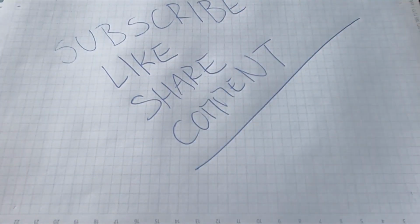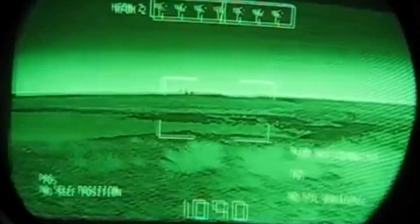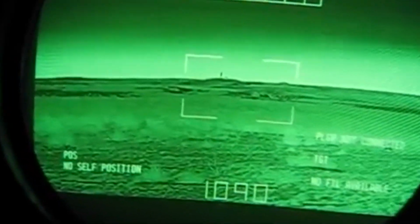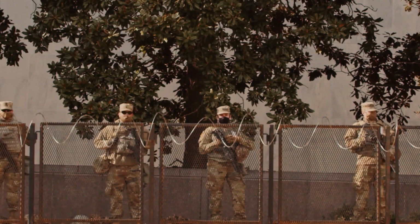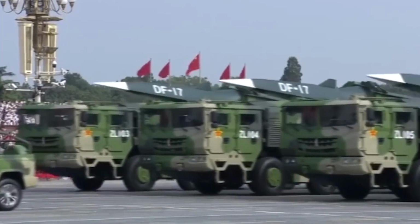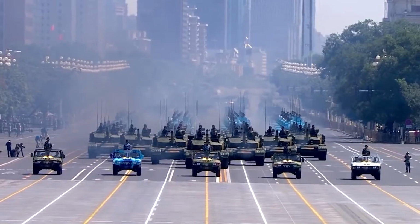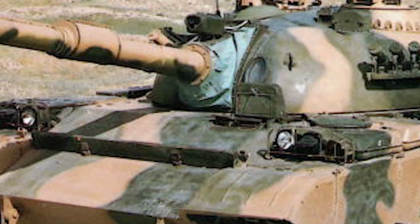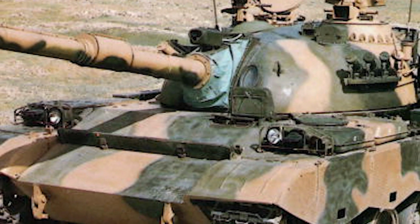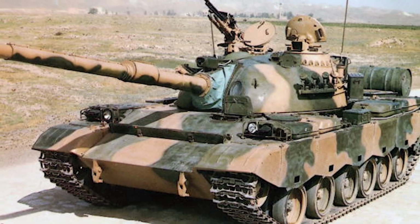And let's dive in. In comparison to the US and Soviet Russia, China's tank industry is still in its formative years. Nonetheless, the People's Liberation Army has made significant efforts in previous decades to not only keep up with, but potentially outperform its Russian and American counterparts' main battle tanks. The Type 96 evolved from earlier Chinese plans to modernize the second-generation Type 88 tank, which was itself part of the PLA's ongoing efforts to replace the Type 59, a license-copied Soviet T-54A tank.